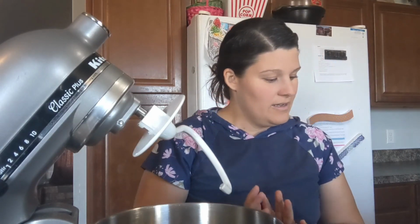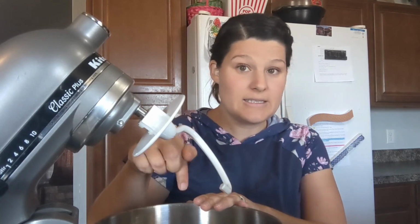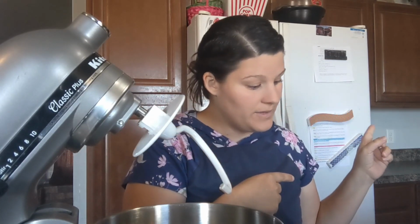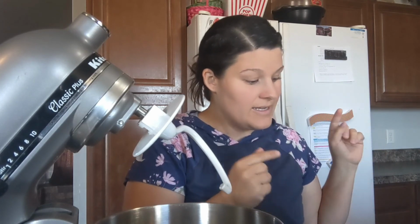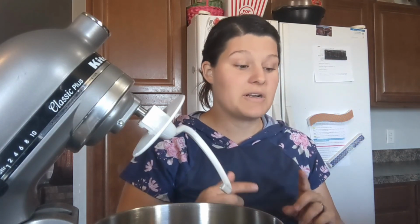So, okay, first things first, I've got to put some flour and yeast in this bowl, and then I have to heat some milk, sugar, and shortening until it's 115 degrees Fahrenheit to 120 degrees Fahrenheit. So I'm going to grab my candy thermometer and head over there.